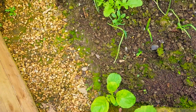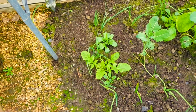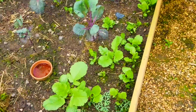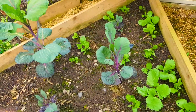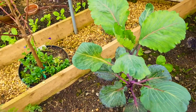Yeah, because I did have some potatoes in here. There's some forget-me-nots. That's a rocket. And then I'll show you on the table after. Let's just concentrate on the bottom. Then these are some more radish. They're growing well. The red cabbage, look at this. This red cabbage here, it's like growing like a tree.